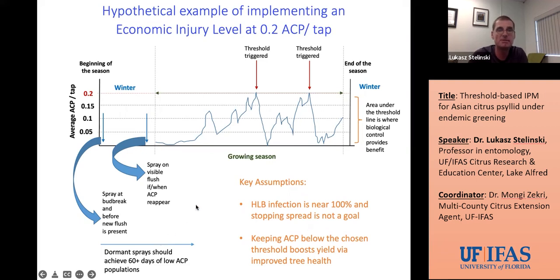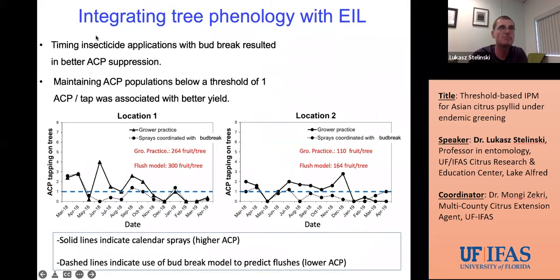So let me show you now some results. So this is when we first started it. We went into two locations and we sprayed a dormant season spray that was coordinated prior to the first flush with bud break. And then we kept psyllids in this case below a one psyllid per tap threshold, which was a pretty high threshold. And we compared this in rather large blocks with grower practice. And the grower practice applied the dormant spray not timed with bud break, but later on as the flush was reappearing.